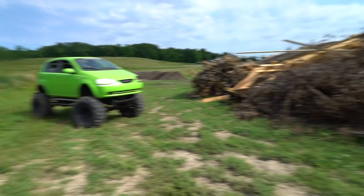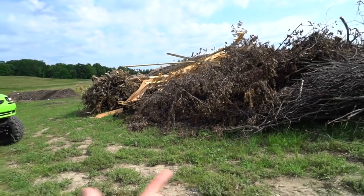It's like we got this new engine and it's running great, but we can't actually test it to its peak potential. So we're just trying to find stuff on our land that we can take it on. Just ram it, bro. Those trees look like they need to be rammed.